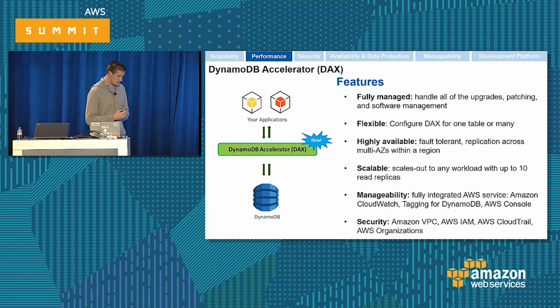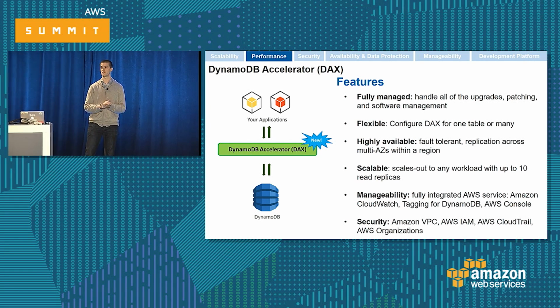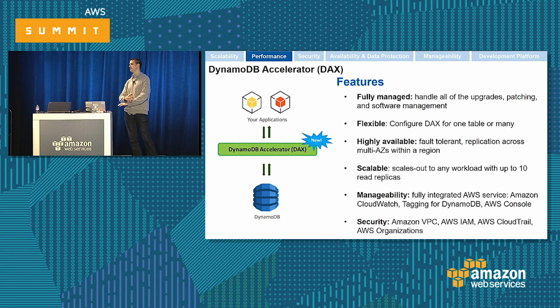All right, so as we talked about, DAX is a fully managed, highly available caching cluster. And what does that mean? What does fully managed mean? It means you don't have to manage any of the life cycle, as you've come to expect from an AWS service. All the patching and upgrades are handled for you.